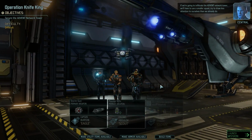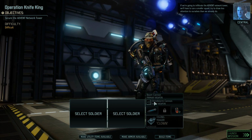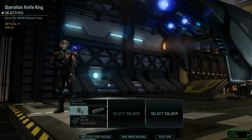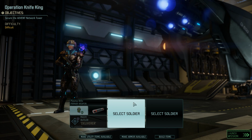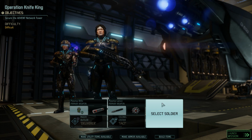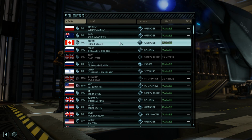If we're going to infiltrate the Advent Network Tower, we'll have to use a smaller squad. Try to draw less attention to ourselves than we already do. Definitely going on this operation is Jack Butler, because he has the capability of taking over one of the soldiers from the enemy team. Aside from that, I'm going to have Lester in here as a sharpshooter slash gunslinger. And finally, I'm going to go with Gabe here.